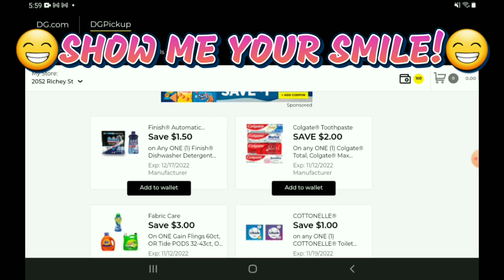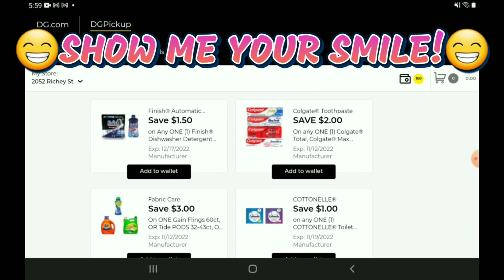Moving on down, we have a $1.50 off one for the Finish products. Again, we have had some amazing deals on these over the past few weeks with that Ibotta rebate. So if you want to pick up the 12 count Finish dishwasher tablets, those have went up in price to $3.85. After the coupon, you're going to pay $2.35. If you still have that $1.25 Ibotta rebate, you're going to pay $1.10 after the rebate. So definitely go ahead and clip that one.